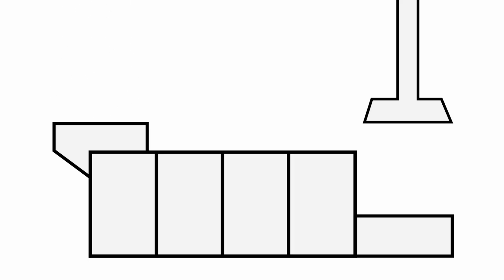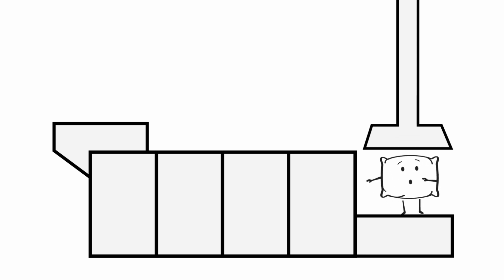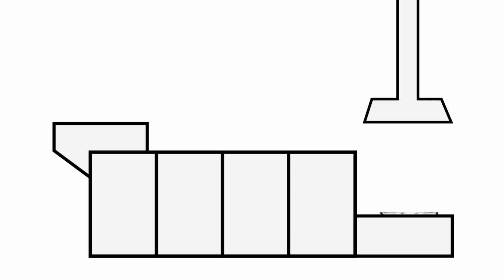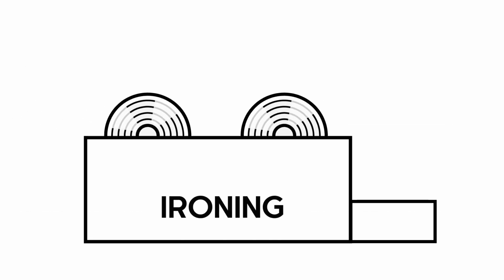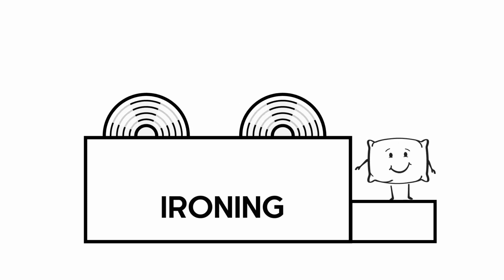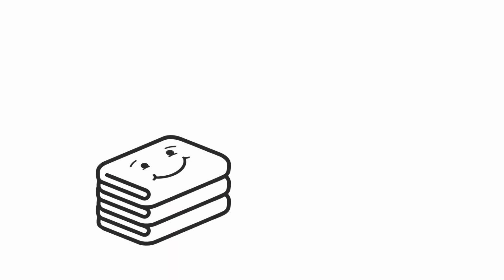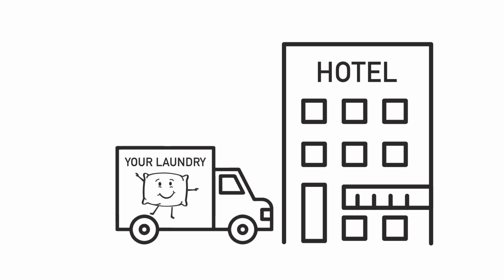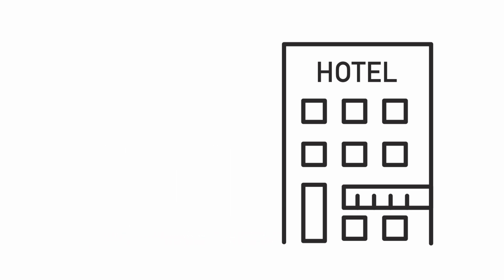Depending on your machinery, Pasha may be washed in a tunnel washer. Once the wash cycle is finished, Pasha is pressed to remove any excess water and dried. Now it's time to be ironed. Pasha and their friends are washed, ironed, and ready to be taken to your customers. Finally, Pasha arrives and working life begins.